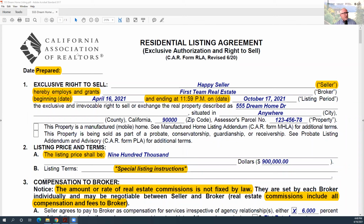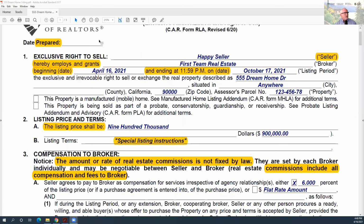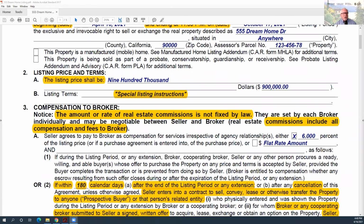Sorry about that. Date prepared, that will come up in other forms. That's why it's highlighted here. It talks about who the sellers are and who the broker is, the length, when the contract is in effect. This is 6 months here, the address, list price, any special listing instructions, and then the compensation, which is in bold because it's important. They want to make sure you see it. It's not fixed by law, so it's whatever you and the agent agree to. Commissions, I mean, it includes everything. So that's all of it.